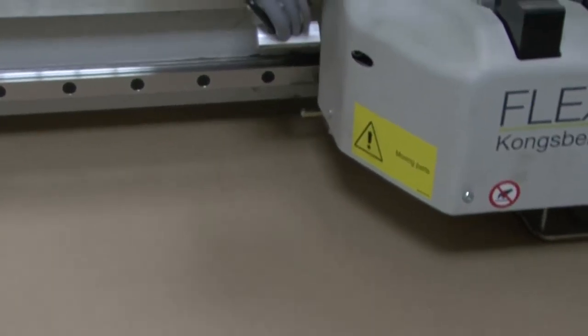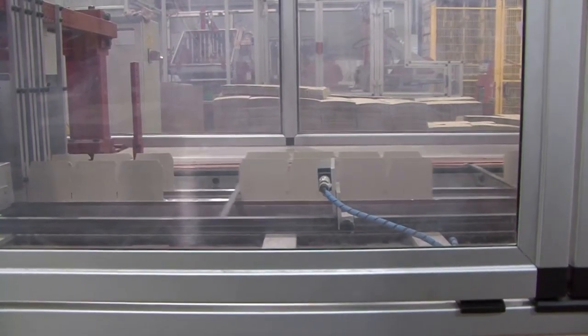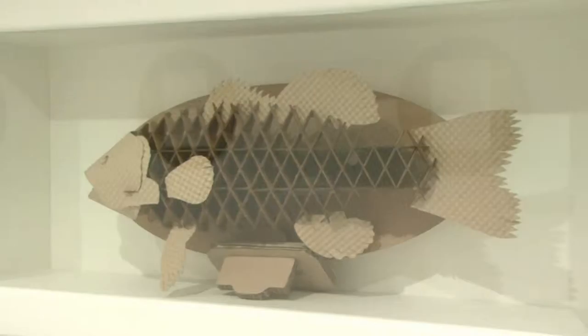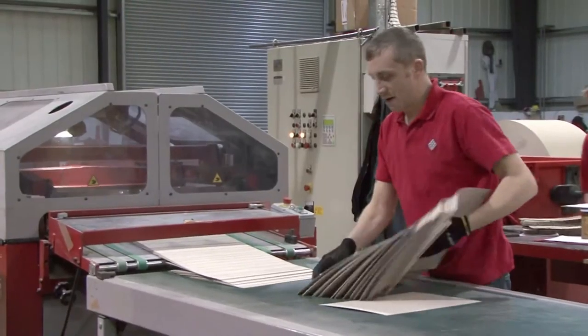We are proud to carry on a spirit of true innovation, and we have a commitment to continual development. Glenhaze: innovative, dynamic, passionate. Innovative solutions with first-class service.